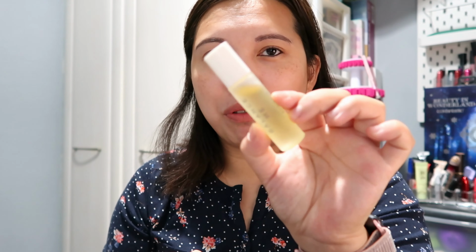And then the next one we have is this from Balance Me, Radiant Facial Oil. I had this one before. I am not really a fan of this product, to be honest.